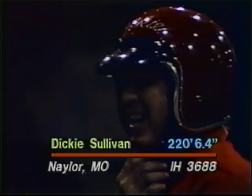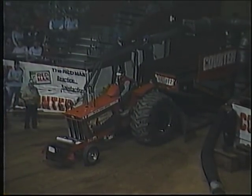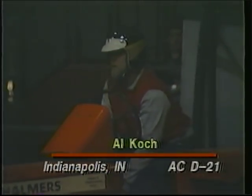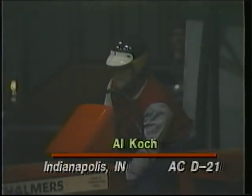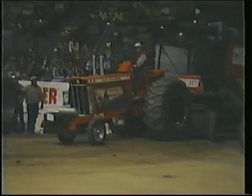And the Allis Chalmers, who looked so good in the 9,000 pound super stock, will do battle next. The Allis Cowboy from Indianapolis, Indiana. Al Cook has his Allis Chalmers hooked up and is ready to go. All right, he's trying to match power for power. He also has a Ford turbocharger setup, and Al Cook and Norm Green and a number of the other AC guys have really tried to build as much power as these Internationals can. They'd love to catch them, and it would be a real upset if they could do it.